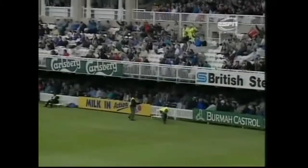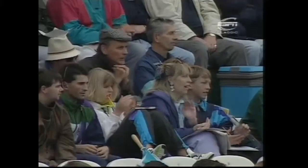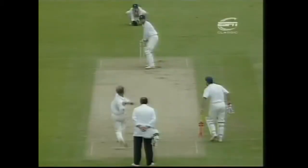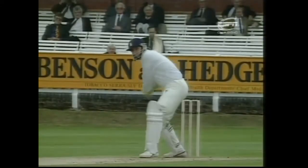Picked it up quite beautifully. Minimum effort there and maximum effect. Just a lovely pick-up off his toes, and it disappeared away over mid-wicket. This is very much Mark Nicholas's shot. Very strong on the leg side. That's a short boundary. It's just what Hampshire need.